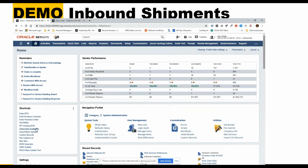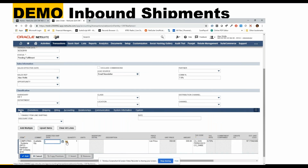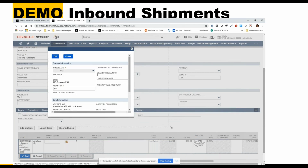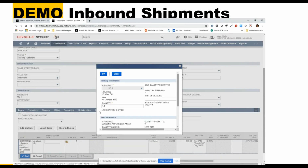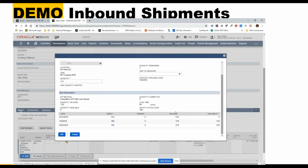So I'm going to pick my item. I'll copy and paste it in there. To make sure that I have the right location. So I'm going to pick my location. Again, I'm backward, nothing has really changed. But notice the earliest available date has changed. Now it's July 5th, no longer 6/28.